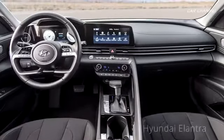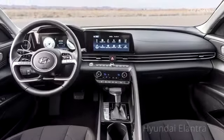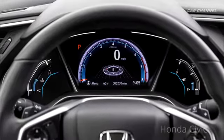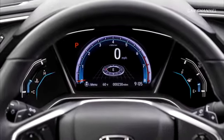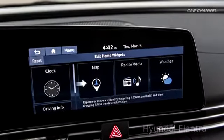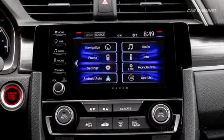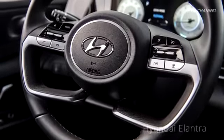A large interface consisting of two harmoniously connected 10.25-inch displays enhances the futuristic feeling of the car. The angled touchscreen is easy for the driver to see and control. The interior gives the driver access to the latest technology and the confidence to use it.